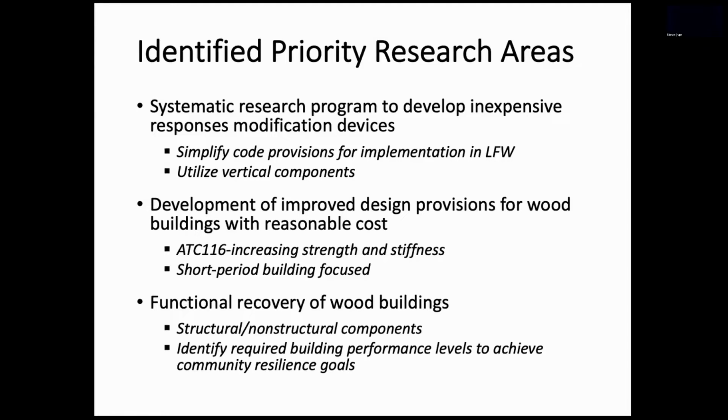And so more research needs to be done there to try and develop some, I think, simplified provisions for wood buildings that can take kind of a larger holistic look at their entire performance to come up with better performing structures that really don't have to cost much more than they do now, and to get those building code provisions developed that would support that. And with that, I'll turn it over to John.